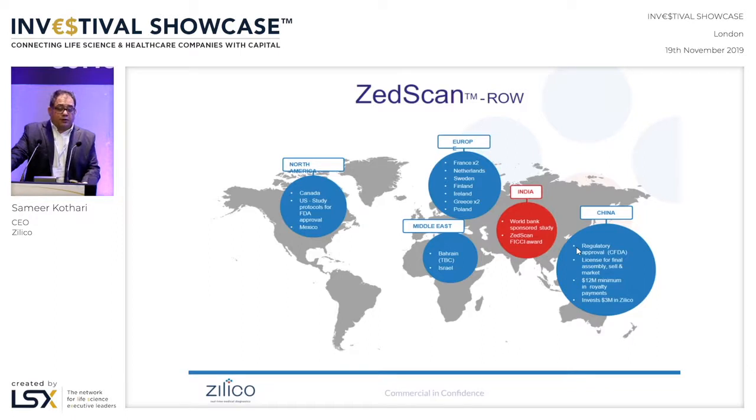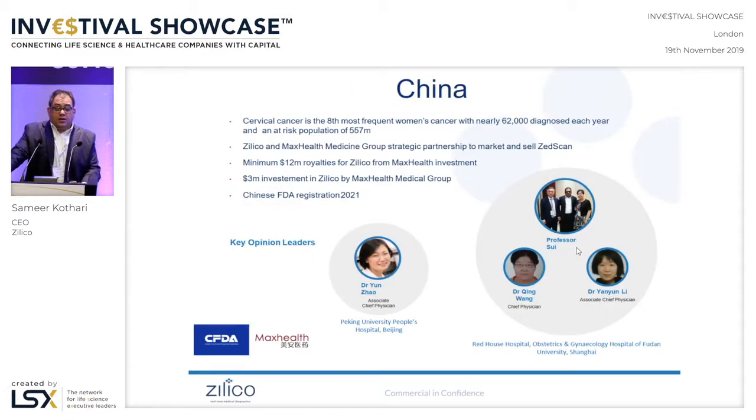We're seeing some of that impact going globally, but the 2 countries that I'll focus on now are, one, the fastest growing medical device market in the world, and then the largest market, which is the US. So if we look at China, 2 years ago we signed a strategic, what I call a hybrid license deal, with Max Health Medicine Group, a medium-sized business listed on the junior Shanghai stock market. And that will provide us with $12 million of minimum royalty. And they've also invested versus a license fee that better strategically aligns us as we go forward. So the CFDA process has just started, and we expect our product to be approved at the end of 2021.